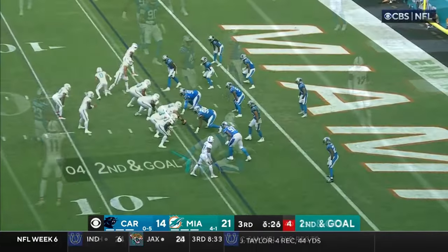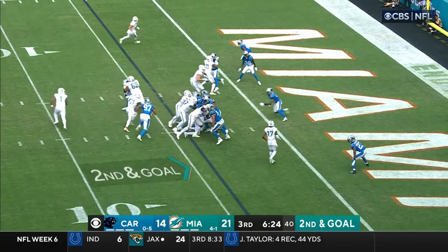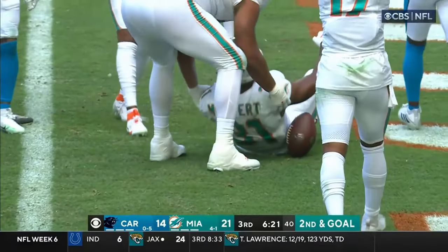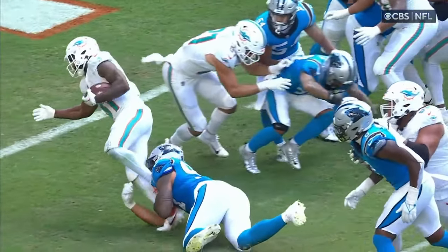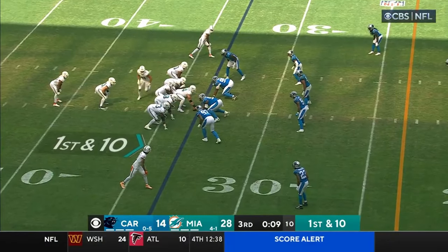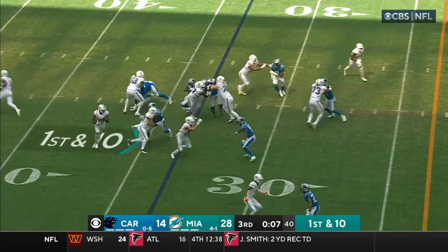Hurdled one. By the Dolphins today. It's good. Second and goal. Mostert. Diving. Touchdown. Excellent job by the offensive line. Graceful throwing stroke. First and 10.